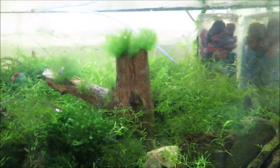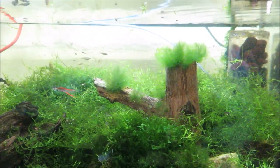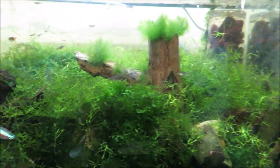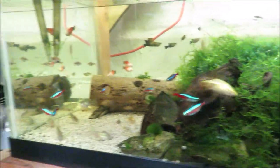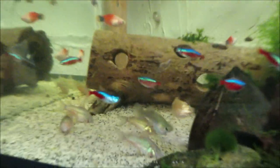That's it. Haircut is complete. So now the fish can utilize more space. All right, so let's head to the auction and see if we can pick anything up for this tank.